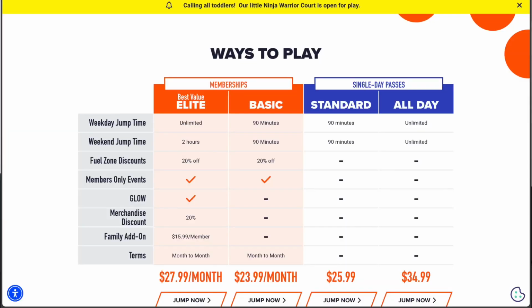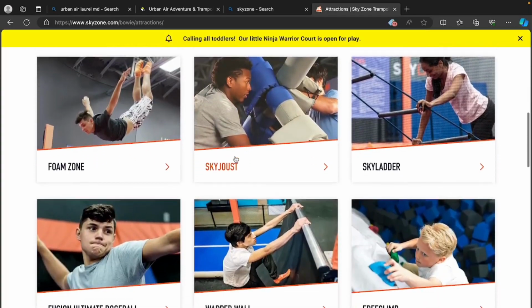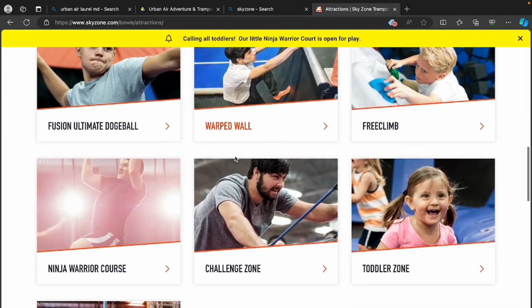So that's good too. What would you say for the price rating? At the ultimate attraction level, the price is the same as Sky Zone. You can see the Sky Zone price up here. But for $10 more, you can upgrade to platinum, and with platinum you get laser tag, the VR, and unlimited go-kart. Sky Zone doesn't have go-karting in their facility. I'm not sure if they have laser tag. They don't have laser tag, and I don't think they have VR either. Just foam pits and trampolines. You can do backflips off of that stuff.